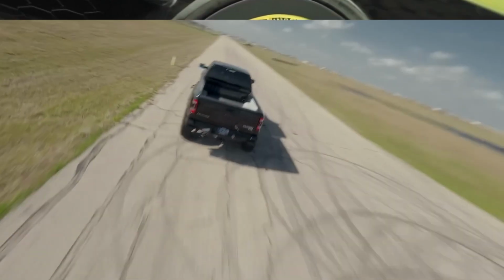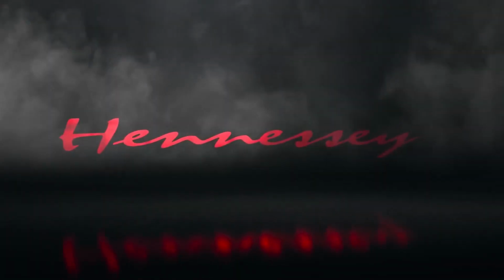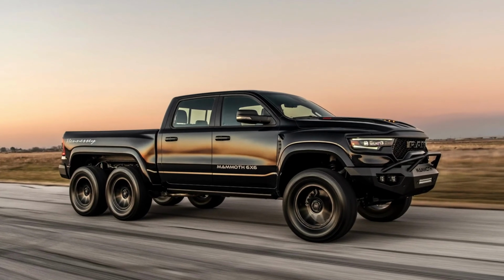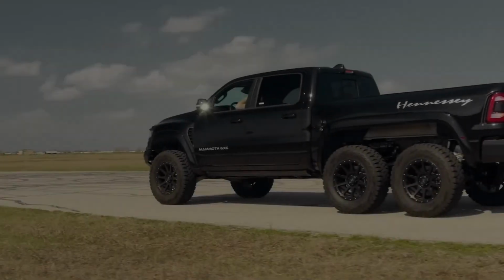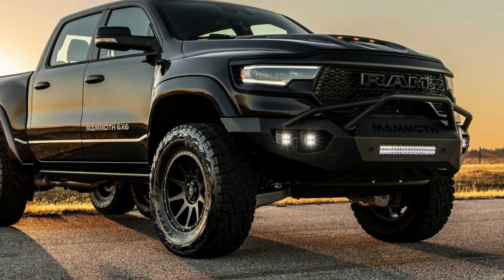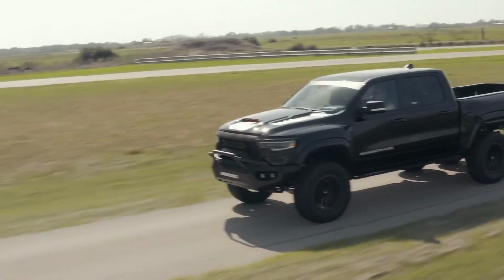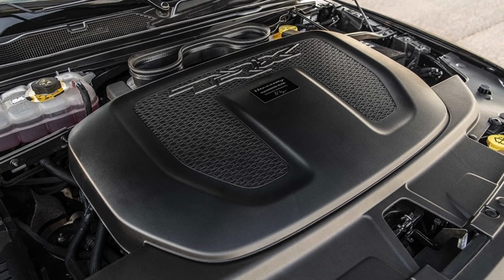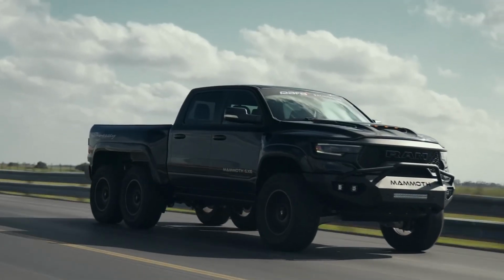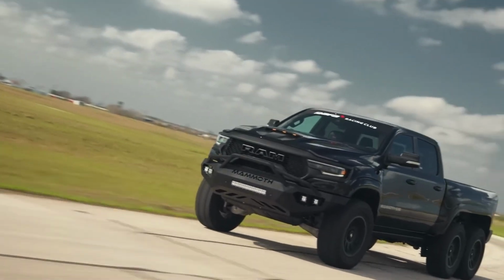What happens when you take the most powerful pickup truck on the market, add an axle, extend the bed, and add an additional 300 horsepower? You get the next vehicle on the list, the Hennessey Mammoth 6x6. Many new modifications, including Fab 4 front and rear bumpers, an LED light bar in front, 20-inch wheels, and 37-inch off-road tires, make this truck stand above the rest. The legendary 6.2-liter TRX V8 gets a larger supercharger to bring the output to 1,000 horsepower and 969 pound-feet of torque.